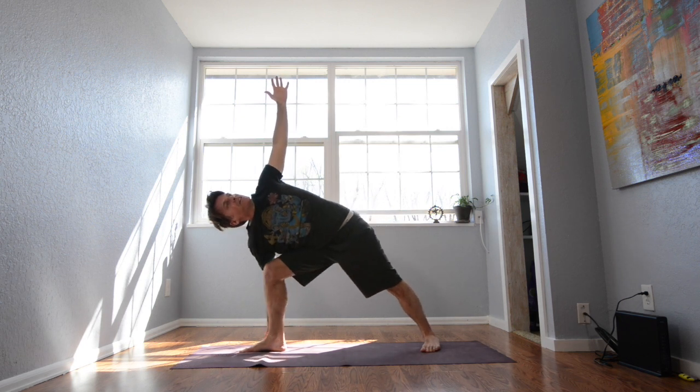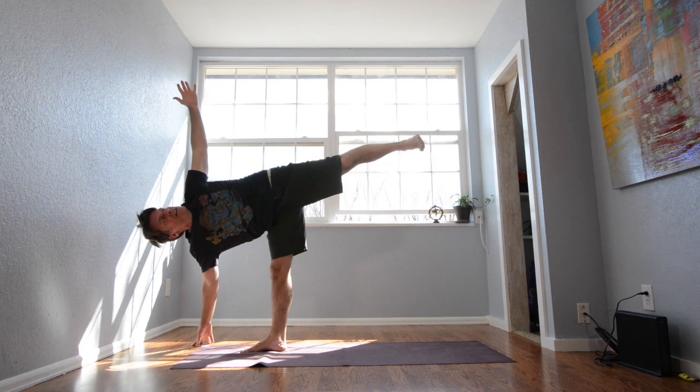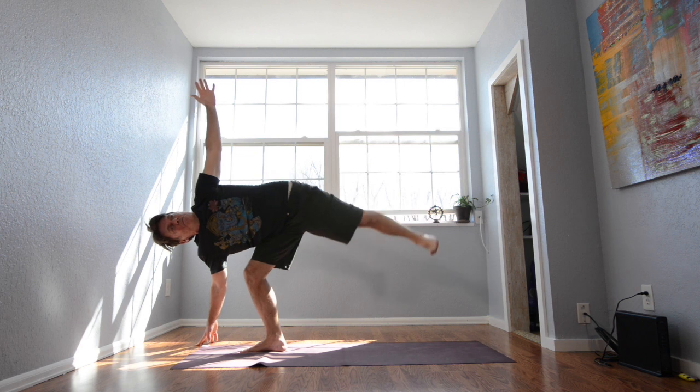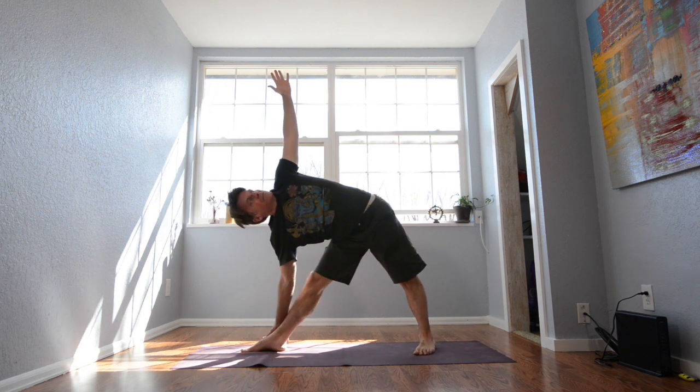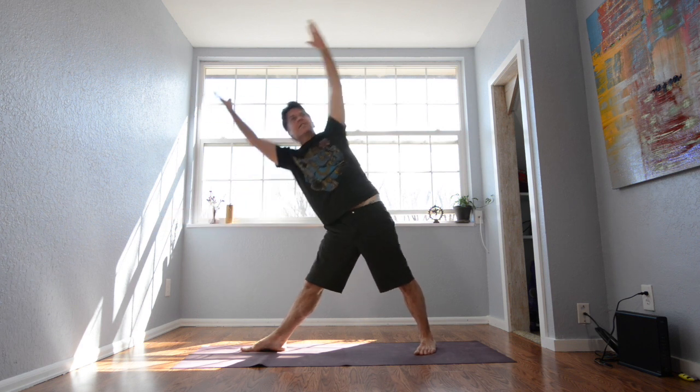And one more time, bend the left knee, slide the left hand forward, lift the right leg. All right, and then back to triangle one more time. Open up, reach both arms forward, stretch the side body long, inhale, come up. Exhale, drop the arms, parallel your feet.